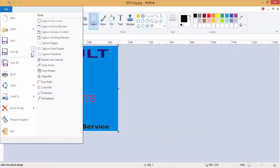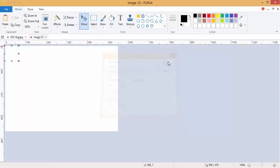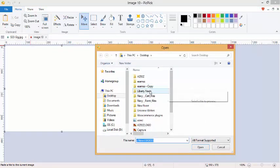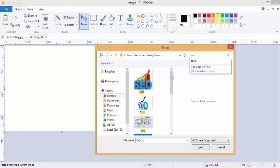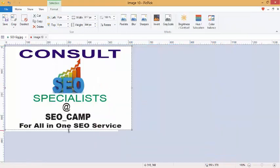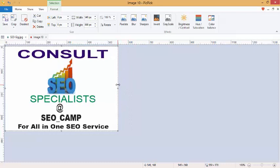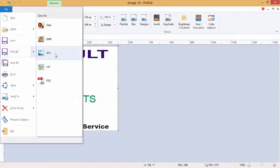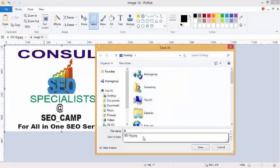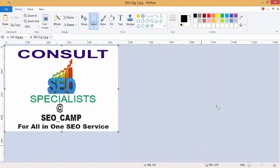It's two pictures, so I would like to do the second one also. 550 by 370. Then okay. Then you click paste from. It will bring you here. Then you choose the file, the one you want to use. So I'm starting this also with white background. Done. Then file, save as JPEG. Then I'll SEO. Save. It's saved now.